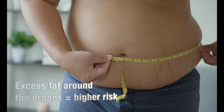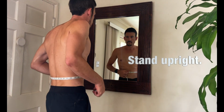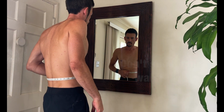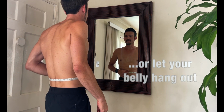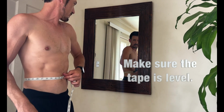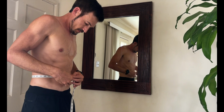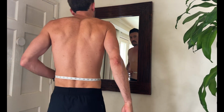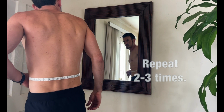around the internal organs. When you measure your waist, stand upright and maintain normal tension in your midsection. Don't try to suck your waist in or let your belly hang out. Measure yourself at the level of your navel, turning to the side to make sure the tape is level, not at an angle, all the way around. The tape should fit evenly, contacting the skin around your waist without pinching. Repeat 2 or 3 times to make sure you have the correct measurement.